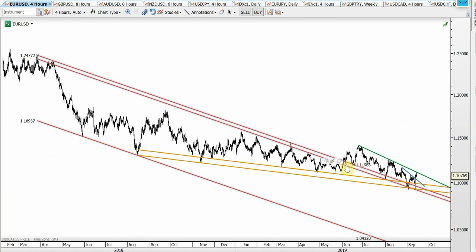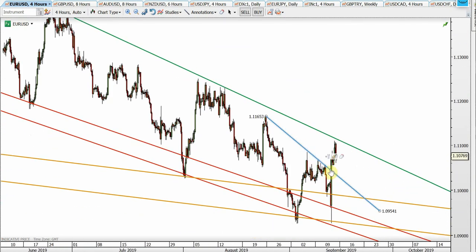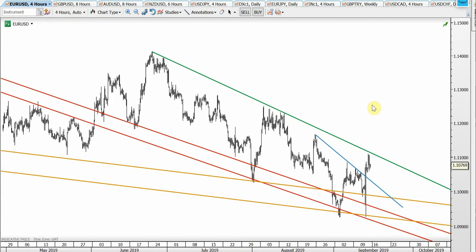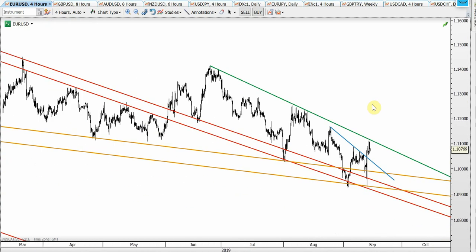So this one was the first backtest. First backtest, second, third, fourth, and fifth. And if you count this one, it's actually sixth backtest. It was a very strong channel, and it's still holding at the backtest. Now the current action is in fact showing me the break of the blue resistance, and the green one isn't broken yet, but it may, and if it does break, then we may see 1.12, 1.13.